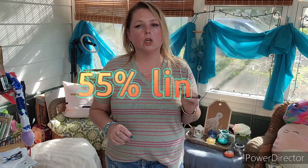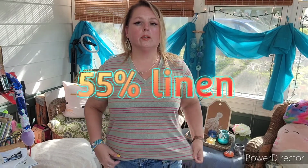Now, one thing I will tell you about these jeans is when they fit so good, they're so comfortable. These are like a second skin. I mean, I could wear these to bed. I could wear them anywhere. They're just so comfortable. The shirt, on the other hand, is gorgeous. I love the color stripes on here. Little itchy. It might have a little bit of a linen blend in there. So I'm not 100% sure on the shirt, but the shorts are a definite.